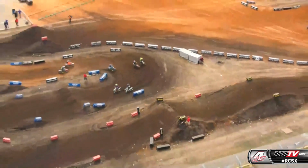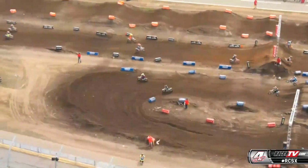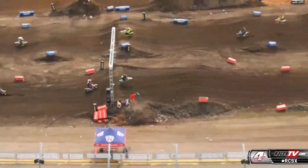Look at this battle, Rodney. This is unbelievable for the lead. Blocking, passing each other. It's going to come down to this last corner of the first lap. Who's going inside? Who's going outside? They're trying to figure out the strategy. Here comes the slingshot move from the outside.